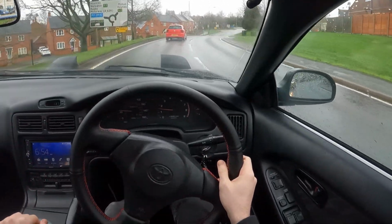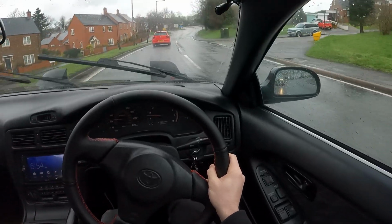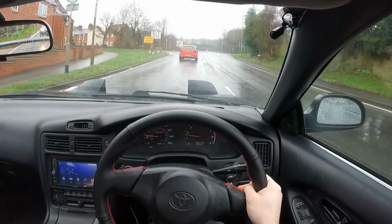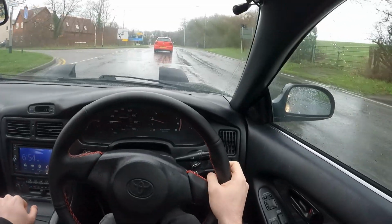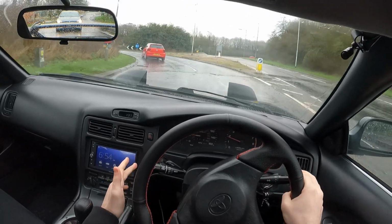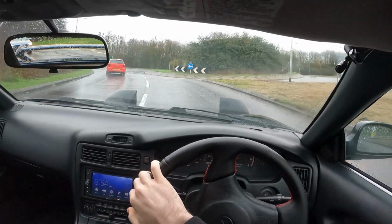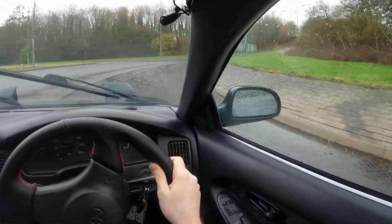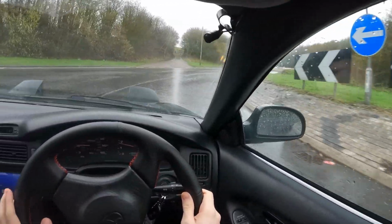Some other things I've done, I don't know if you can see down there. I've got power folding mirrors from a Japanese car that I've got to work, and they're a little bit temperamental. They're fused into the cigarette lighter, which is probably not right. Let's go back here. It's a little bit more empty on the way back.